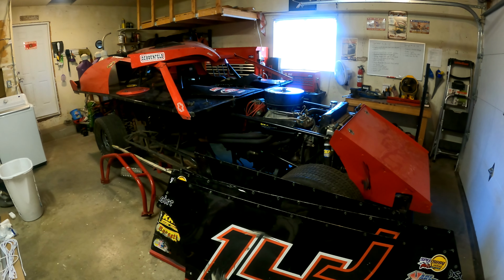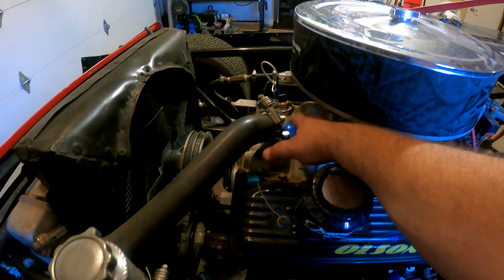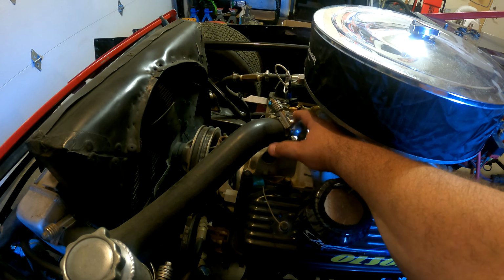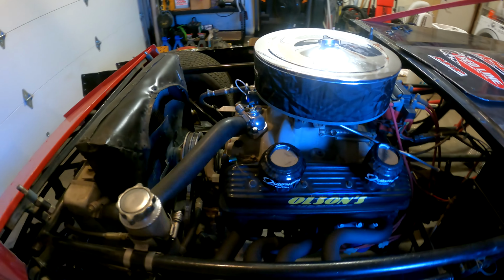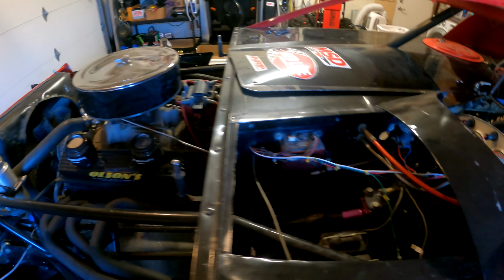So anyways, I made a couple of changes already. The water outlet here, I took it out. I put one in that had a spot for a fitting for my water temp warning light, because let me take you over here and show you around a little bit.